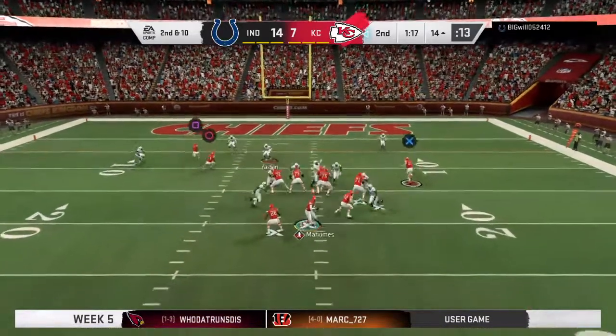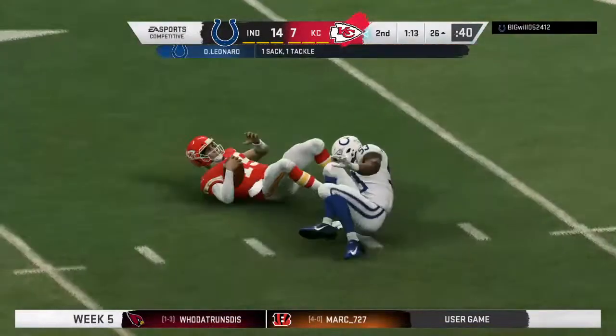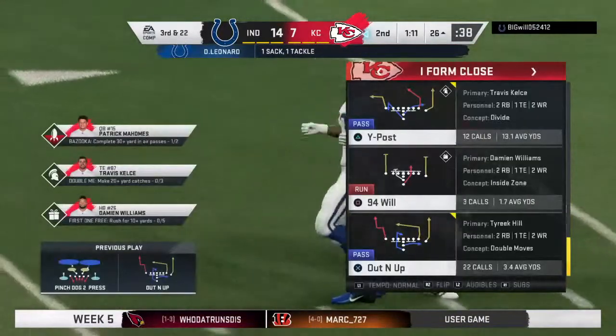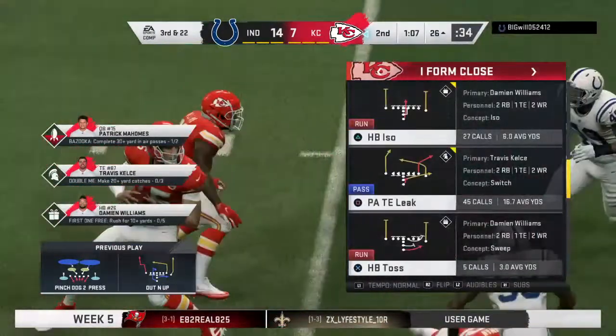Right side. Mahomes will try again on 2nd down. And he's going to go down. Back at the 27-yard line, he's sacked. The linebacker, Darius Leonard, applied the heat.